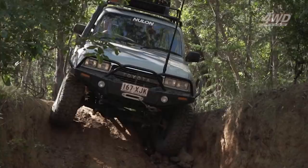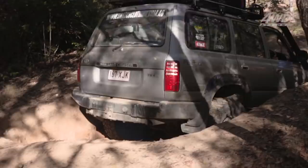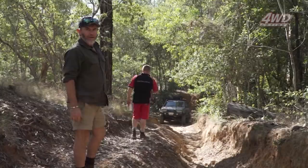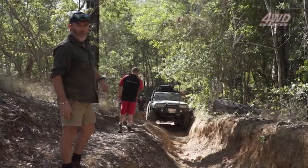Righto, Shauno, you're up, brother. You can really see just how much bigger the 80 is. He just fits, but those bigger tyres are meaning that he doesn't move around in there either. All right, now the fun begins. I reckon Shauno should make this look easier. My biggest concern here is he's got so much flex that he could lean a lot more than I did. But that flex and the size of those tyres might just do him a big favour here.